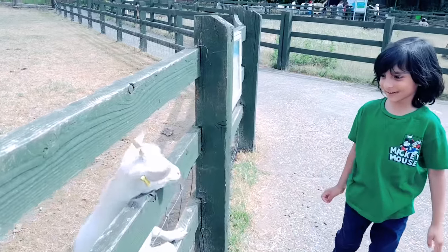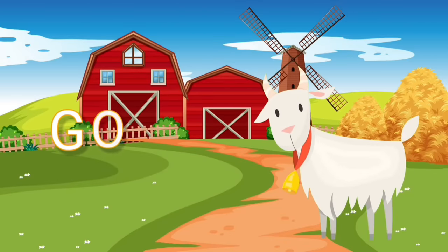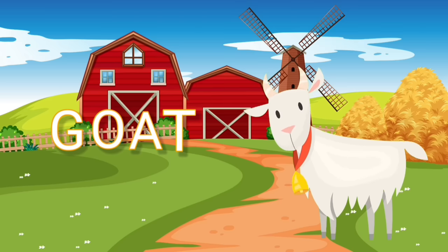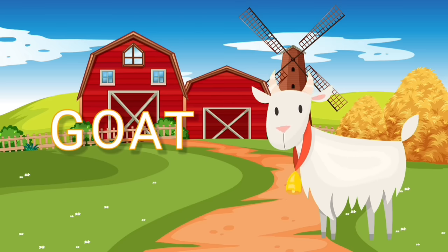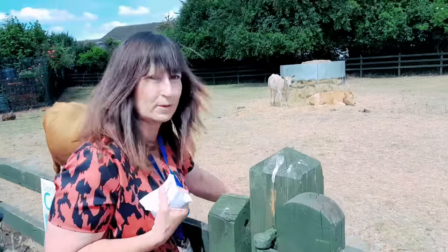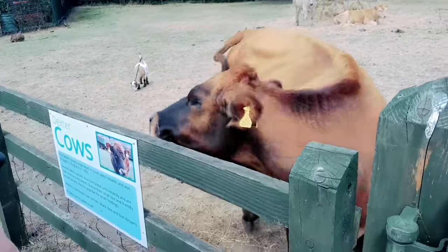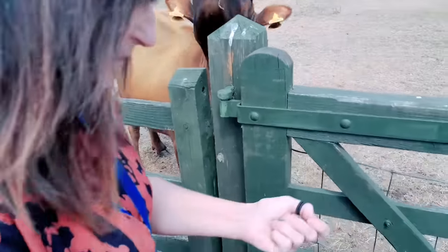She's just been fed. Guys, let us spell goat. G-O-A-T, goat. This one was named after my mum who passed away. Oh. Is this Star? Do you want to feed Star? Now Star's got a very big top. Come on, you can do this. Hi, Star.